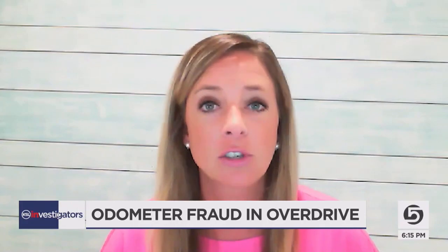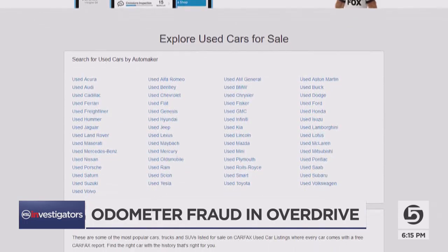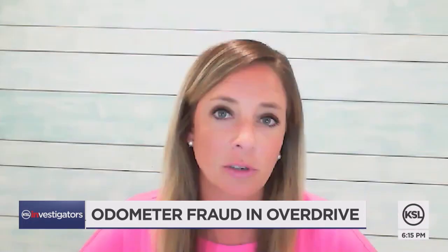We're still seeing con men. Emily Voss works for Carfax, where they are seeing the fraud continue to run rampant, even as cars move away from those rolling odometers. I think there's a big misconception with the digital odometers that they can't be tampered with, and that couldn't be further from the truth.